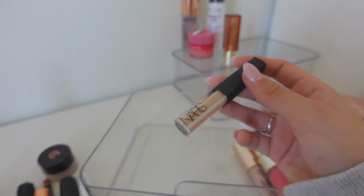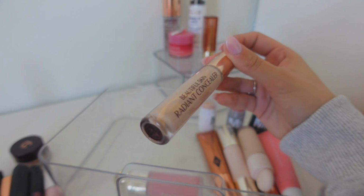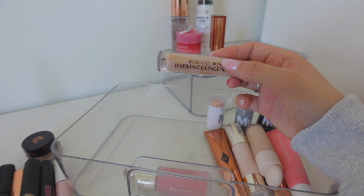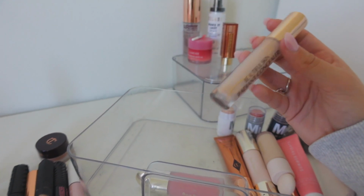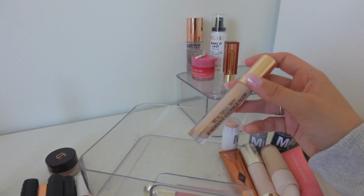So I'll put this over a blemish so it blends into my skin more. The Beautiful Skin Radiant Concealer. My all-time favorite concealer. This gives such a nice finish to my under eyes. It makes it glittery and it does not crease. It just looks so good throughout the entire day.